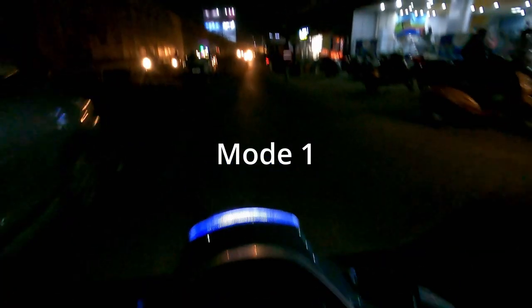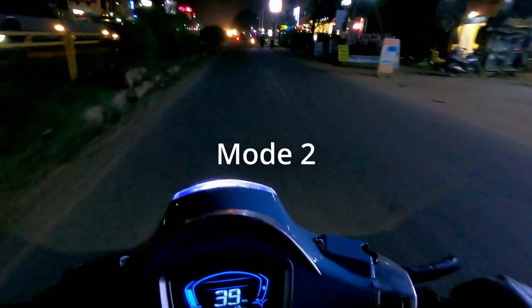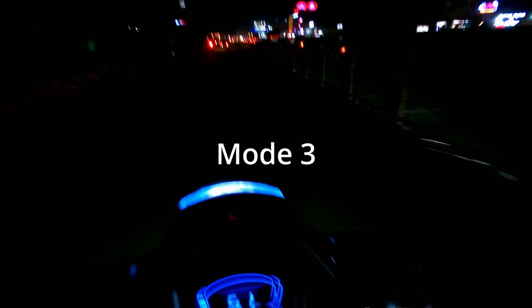Let's see how this vehicle performs. This is its mode 1 performance, pretty good. Now let's see mode 2 performance. Awesome performance actually. Let's see how mode 3 is performing. Oh my god, awesome, nice. I'm really happy with this performance. Comparing with other electric vehicles, I'm really pretty happy with this performance. As normal, I say do one test drive and take your final call.